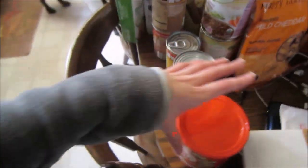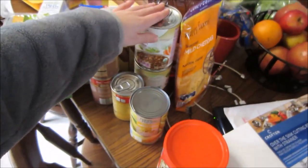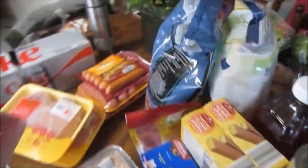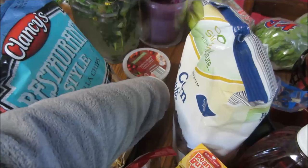I ended up getting some cocktail peanuts for myself, and then also two things of lentil soup, and also a thing of blue corn chips. And then my mom had requested some tortilla chips as well, and also chicken salad.